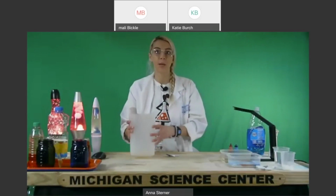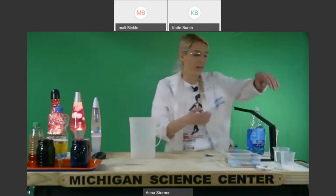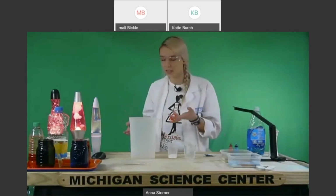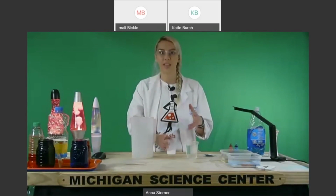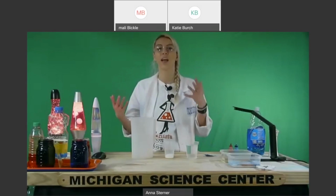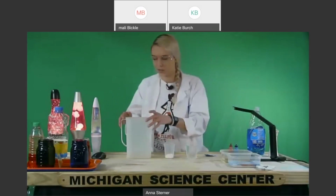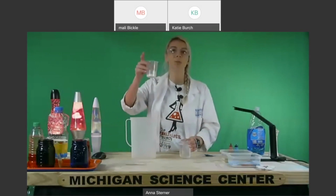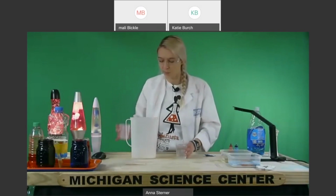So for this, you'll need a pitcher where we can combine baking soda and vinegar. And we've talked about baking soda and vinegar. It's kind of a classic science experiment. And when those two things mix together, vinegar is an acid and baking soda is a base. They start to bubble and fizz just like our Alka-Seltzer and create carbon dioxide gas. So we're going to do an experiment using our vinegar and baking soda. All you'll need is 1 cup of vinegar and about 2 tablespoons of baking soda. So we'll add both of those to our pitcher here.